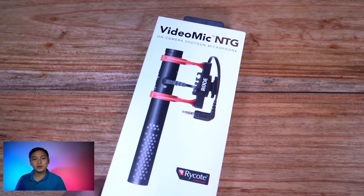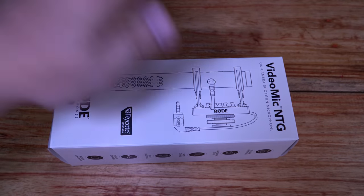Isa lang ang masasabi ko, at ang masasabi ko ay... A few moments later. Wala akong masabi. Nasabi niya na lahat. May nasabi pala ako. Yun, isa lang. Just allow me to show you what's inside the box.